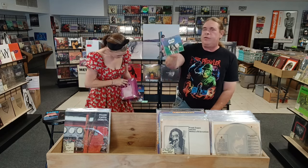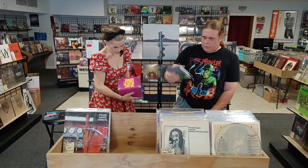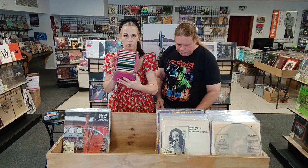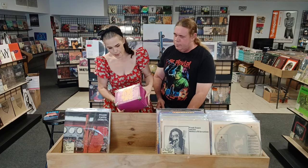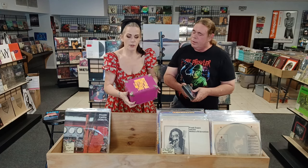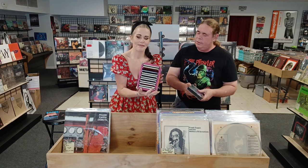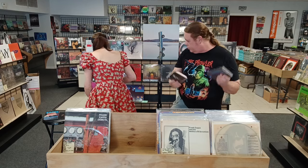This is Lather. This is one of the albums he didn't have on vinyl. So this is a set, and it comes with a little compartment to put the discs in. It's Zappa, You Can't Do That on Stage Anymore, volume 1 through 6, and it's got a cool little container to put them in. I think so. There might be one laying around here.